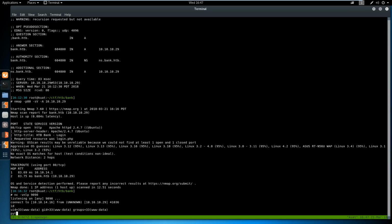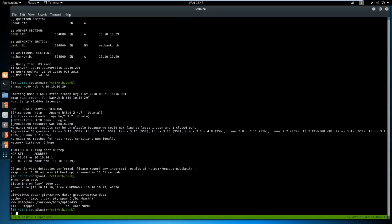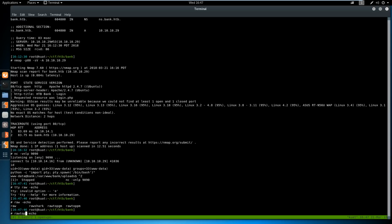But so we're gonna turn our shell into magic. We're gonna turn our netcat shell into an actual TTY. So pty.spawn bin bash, and we're going to back out. We're going to tty raw echo. Whoops. Is it raw tty? Oh, damn it. This is another one that I always forget.